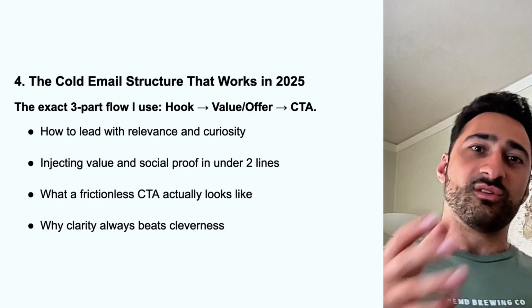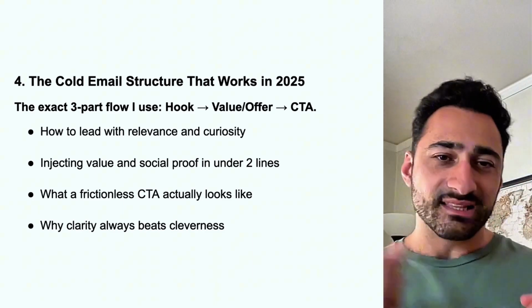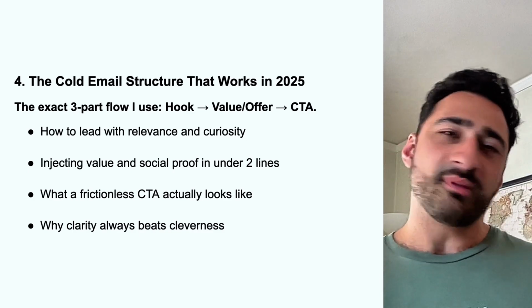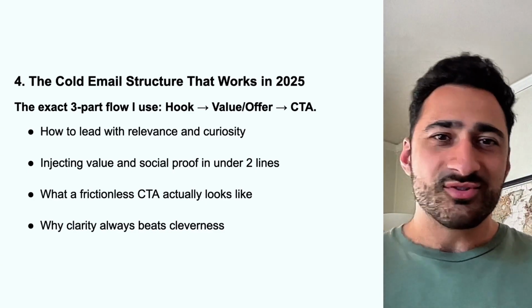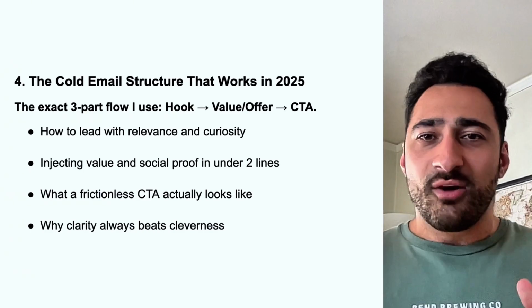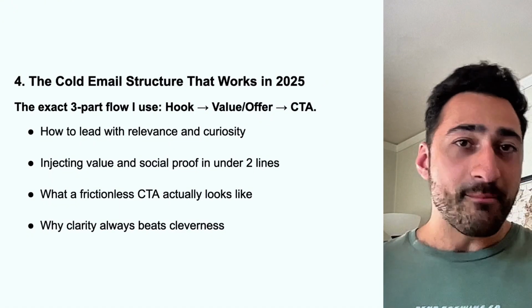All I had was the offer and a little bit of relevance and an easy call to action. Clarity will always beat cleverness. I'm not saying don't use any. It's always good to have some humor or try different angles. But just know it's not the end-all be-all. You need a strong offer to succeed. You don't need more personalization. You need a better offer.